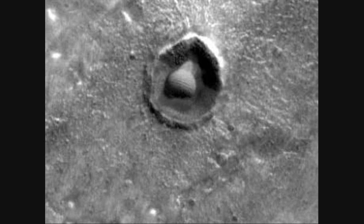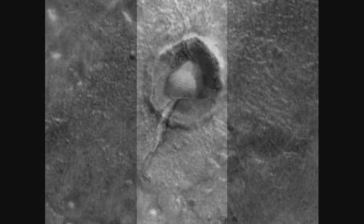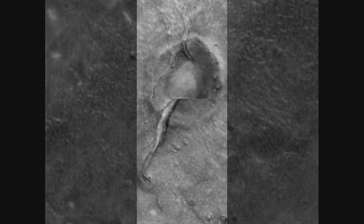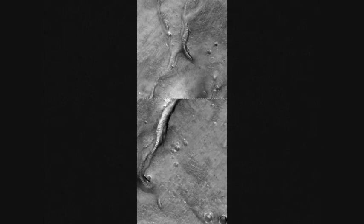The UFOologists will say that it's a man-made structure because it does look like a man-made structure, but I can reassure you that it isn't. There are also things that look like glass tunnels, and these things can't really be explained in geological terms. To me, it's just fusing of energy to the wave format.